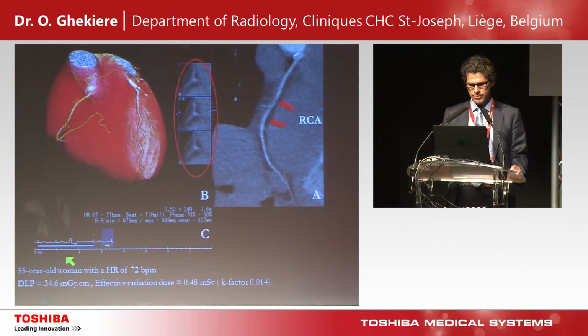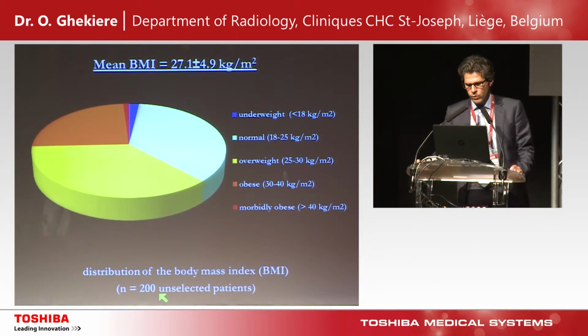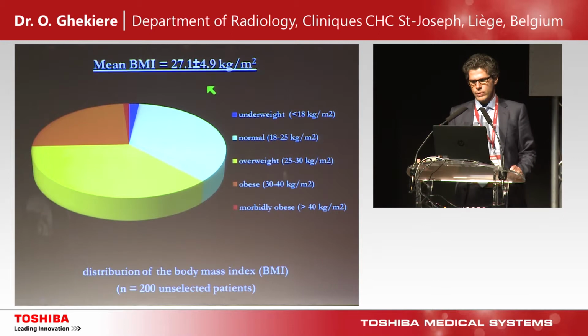Here you see a clinical example of a 55-year-old woman with a heart rate of 72 beats per minute and moderate artifacts, grade 3 artifacts at the mid portion of the right coronary artery. The effective radiation dose was 0.48 millisievert. The mean body mass index of the 200 unselected patients was 27.1 kilogram per meter square, and about 65% of the patients were overweight, obese, or morbidly obese.